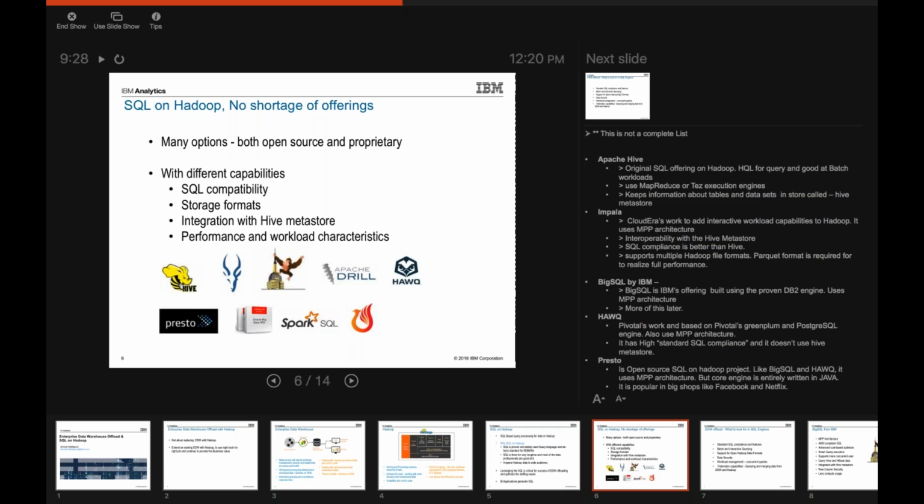Impala is Cloudera's offering to add interactive workload capabilities to Hadoop. So Hive is there with all the distributions, very popular, but it's still in batch mode. So that's where Cloudera decided, okay, we need more than batch capabilities. So Impala for that. It uses MPP architecture. It has Hive Metastore integration and better SQL compliance compared to Hive. It also supports multiple Hadoop file formats. But based on the architecture of Impala, it's better to use Parquet if you really want to get the performance benefit.